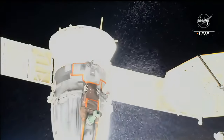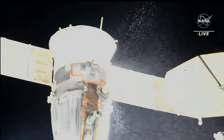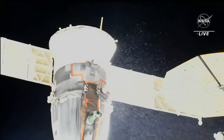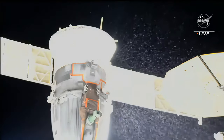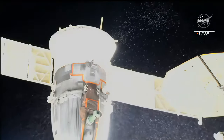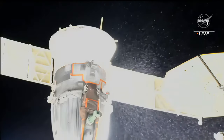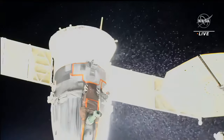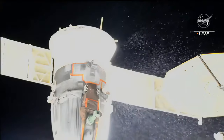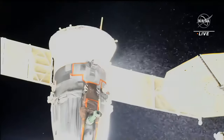This is Mission Control Houston, and to illustrate what we have just been discussing, this is the Soyuz MS-22 vehicle that is docked to the Rosviad module on the Earth-facing side of the Russian segment of the station, and this is the issue that's under discussion right now here in Mission Control and on the loops with the Russian shift flight director and other Russian specialists as to what may be causing this stream of particles that appears to be coming from the area of the instrumentation and propulsion module of the Soyuz MS-22.